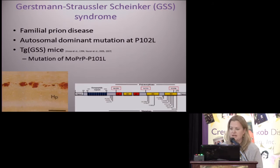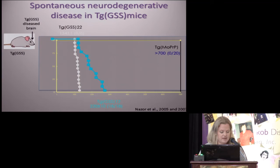Later, in 2005 and then another paper in 2007, the Telling group characterized these GSS mice further and showed that we could accelerate the disease by taking these Tg-GSS mice with that mutation and inoculating them with brain material from spontaneously sick mice. That's an important tool in the laboratory so we can get our results more quickly and hopefully move on to therapies and diagnostics. This is a graph commonly seen in prion disease research, showing incubation time and the amount of time the mice survive.